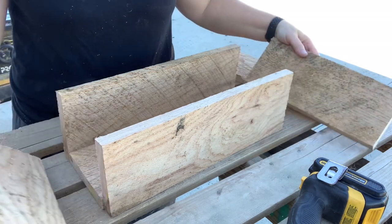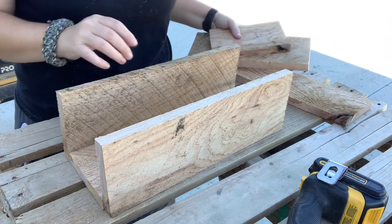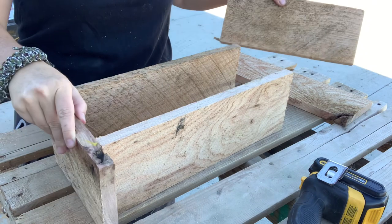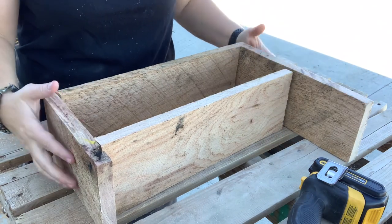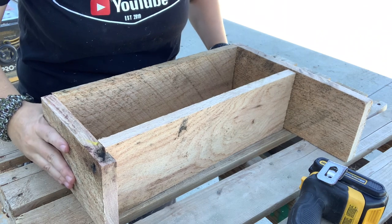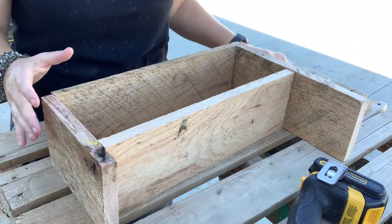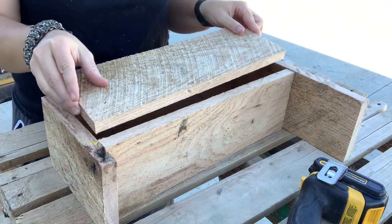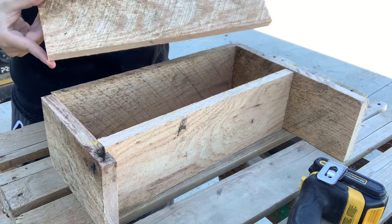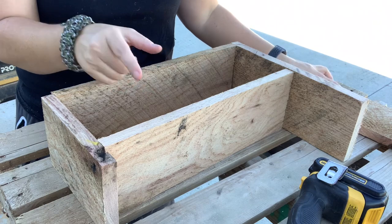Okay, so I was kind of putting it together to see, and I ran into some problems. One, I didn't think about it needing ends. Luckily, I have these leftovers, so I just need to cut them to size. It's a little not straight, but I'll work on that. Also, I didn't think about my top piece needing to be wider to fit over the top. So I'm gonna have to cut a new top piece, which is okay because I have more wood.